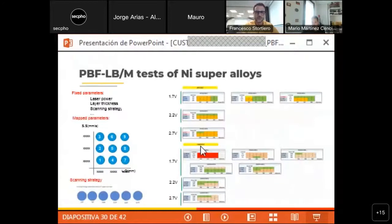I will now focus on the tests that we did with the dynamic beam shaper. In general terms, for each design of experiments, for each set of 9 coupons that you will see here on the right, we set 2 parameters that are modified, in this case the scanning speed and the line offset. Meanwhile, the rest of the parameters, such as the laser power, the layer thickness, the scanning strategy, and others that can affect the process, remain fixed so that we can assess the behavior of the material under these two parameters, the scanning speed and the line offset.